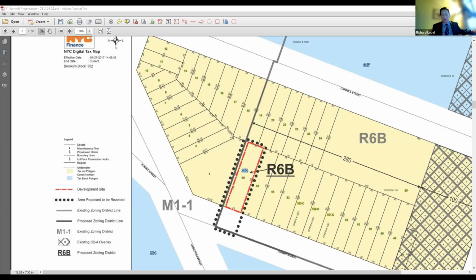Then there was the Carroll Gardens and Columbia Street rezoning, which was for a much larger area, rezoned 86 blocks in the area to a mixture of R6A, R6B, and R7A. Then in the immediate past, there was the 55 to 63 Summit Street rezoning, which was approved by the community board, by the way, in 2018.